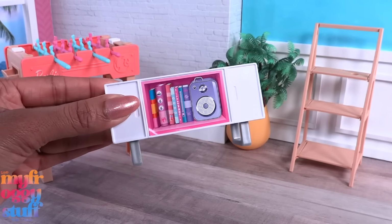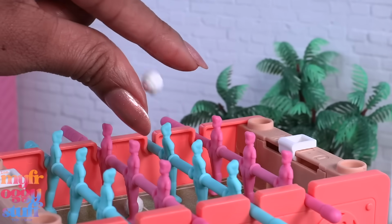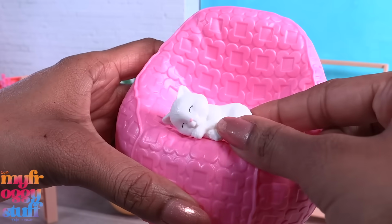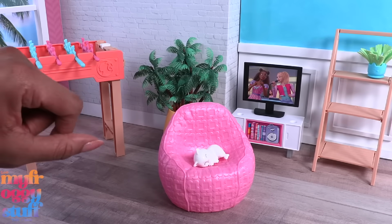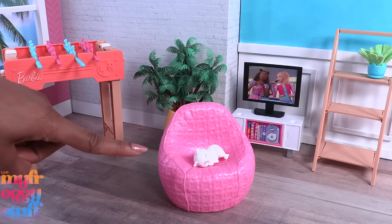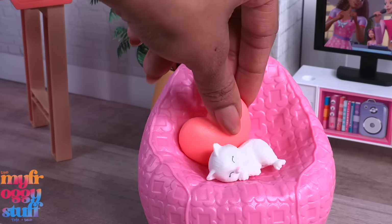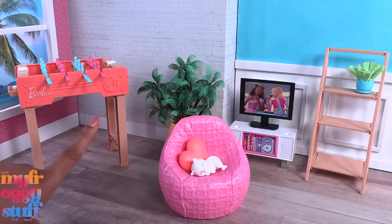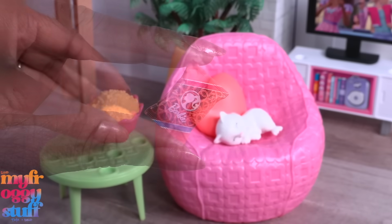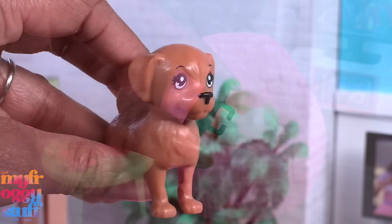We get a small TV stand. It's white with a sticker on the front and a TV. There are 3 foosballs for the foosball table, a plant and a cat planter, a sleeping cat on a plastic beanbag. We got the same beanbag design in the Barbie Big City Big Dreams dorm room playset, only that one was lavender. Oh, and we got a plastic pillow, which also came in the Big City Big Dreams dorm room playset. The pillow is also kind of a salmon-y color. We have a small green table, a pink bowl of popcorn, a bag of pretzels, a board game, 2 drinks, a remote for the TV, and a dog.